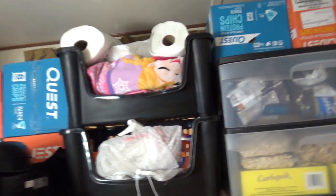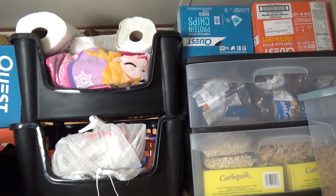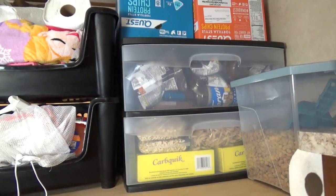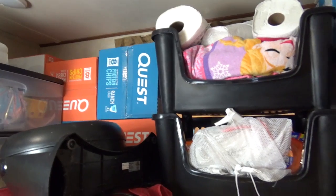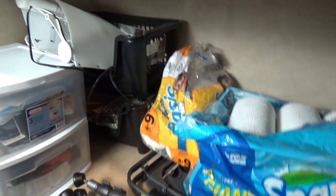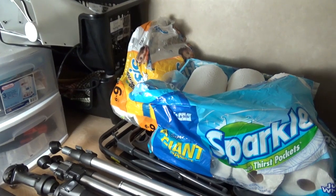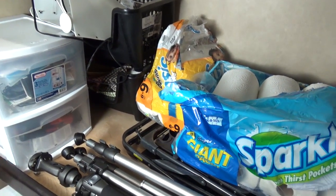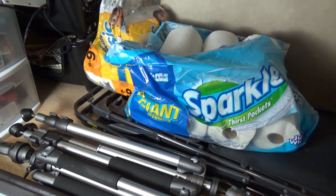Back here, I've packed pantry items that I don't know if I'm going to be able to get on the road. As you know, we eat low carb. So there's lots of things like our low carb pasta and our low carb chips that we order from specialty stores. So I just packed it so we could have it. And then down here, like Mike was saying, is our props area for photography. It's also got our camera tripods and all that.